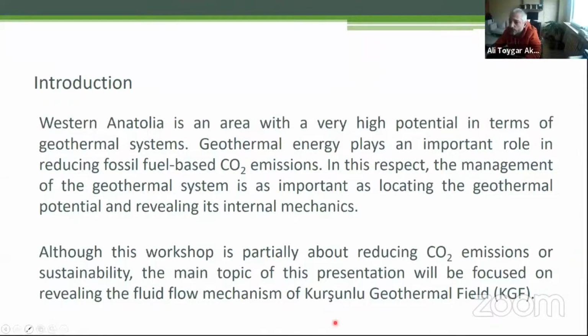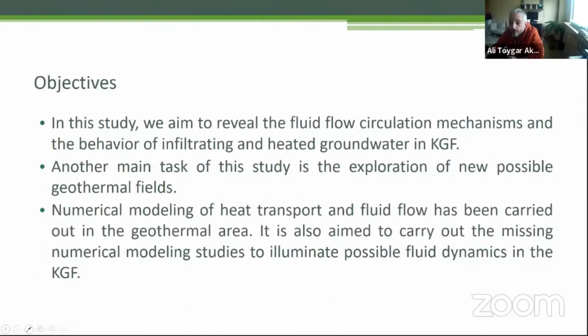This Kurşunlu geothermal field, located in Western Anatolia, is one of the most studied areas by researchers. Many geological, geophysical, and drilling studies have been done in the region, also hydrogeological and hydrogeochemical studies, but the modeling part is missing here, so I would like to focus on this part.